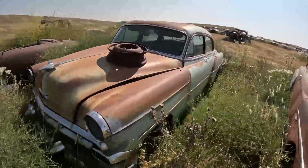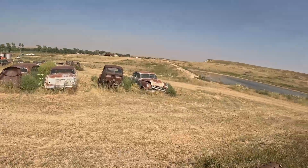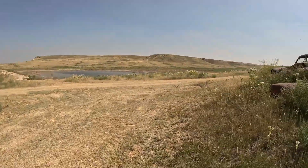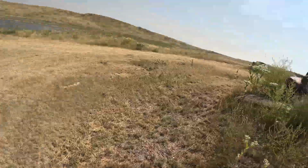Yeah, let's go over here and see what... I ain't walking through that weeds again. Seriously, that stuff about made me throw up. Freaking grasshoppers galore.